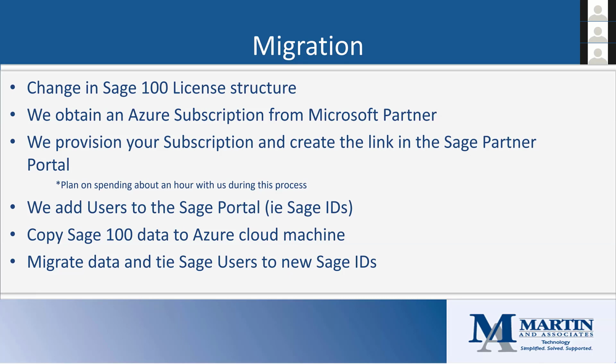Once that's done, it does take a little bit for the server to be created. I think it was like an hour or two after that before the machine is actually ready. And at that point in time, we could do two things. We definitely want to start adding all the different logins to the system.